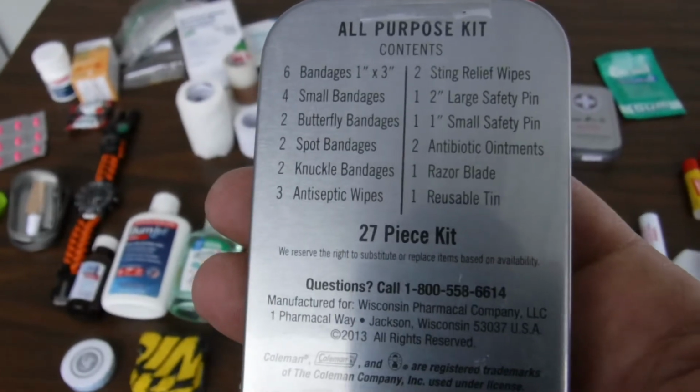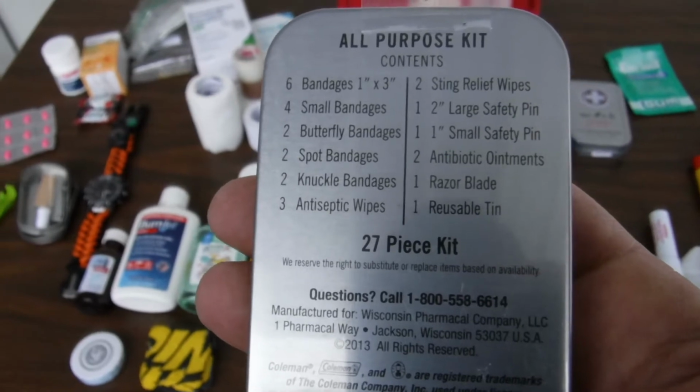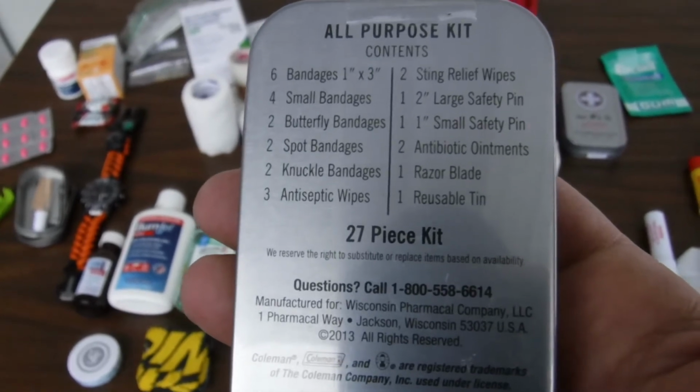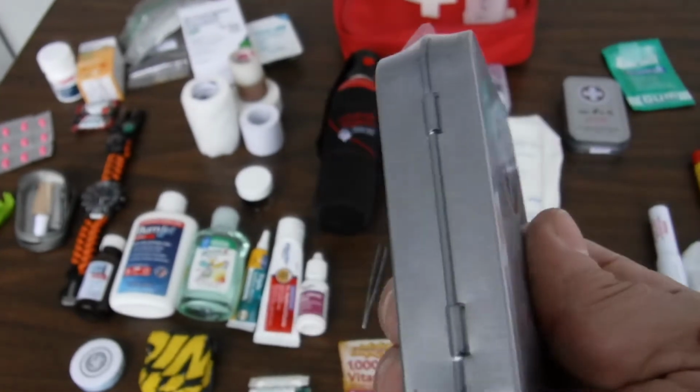They're not too expensive, but they're really hard to get your hands on. You can't just find them at Walmart. I had to order them, but I wanted something light and compact. So there you go. There's your contents. Pretty dang good for what I paid for them. And it's a small, compact, reusable tin.